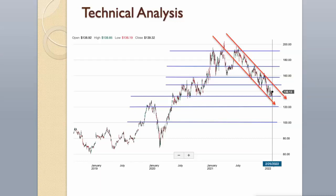Technical analysis. The stock is a bad performer in the overall market. The short-term trend is negative, the long-term trend is negative. There should be more interesting stocks out there. Support level is around $133. Strong support levels are around $120 and $100.